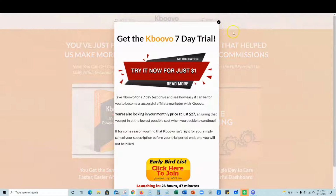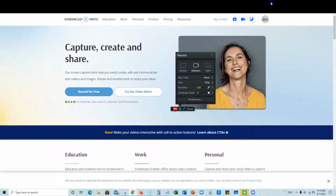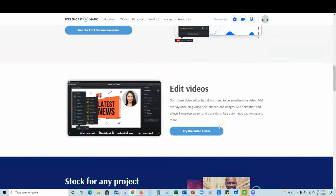So then what you're going to do, how are you going to make this video, right? So you have the product in hand, you're going to make the video. We're actually going to come over here to a site called Screencast-O-Matic. Now, Screencast-O-Matic is super cheap and it's extremely high-tech, high-advanced screen recording software. That's actually what I'm using right now to record all my videos on my multiple YouTube channels. It's got every kind of editing feature you can think of. You can just record and edit all in the one software.